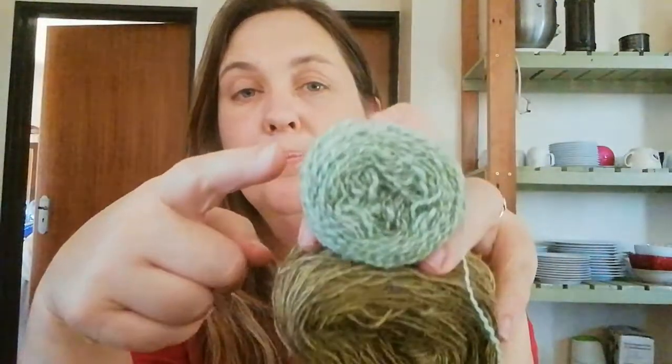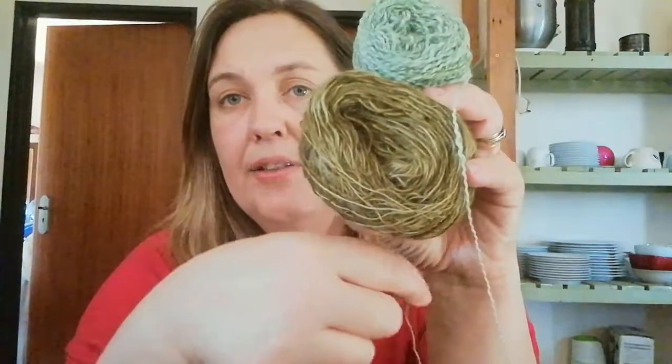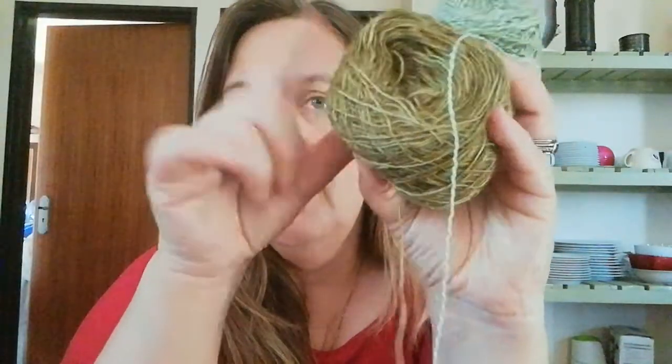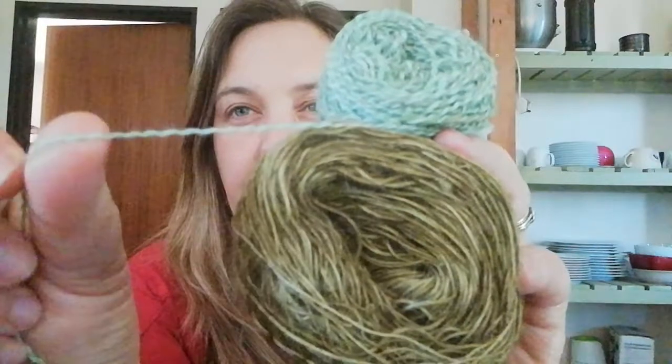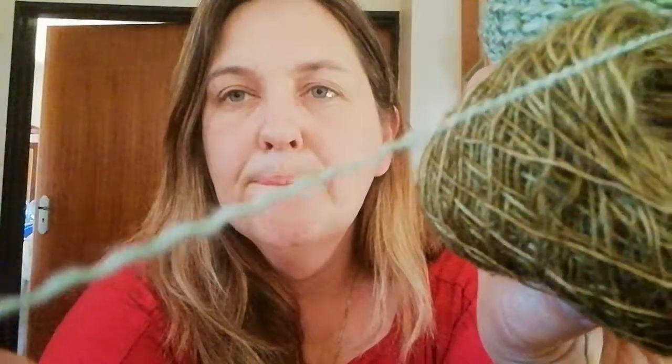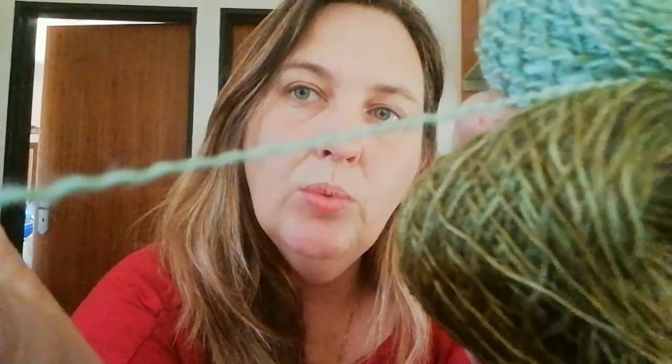So the pattern calls for fingering weight and single ply, and then she uses mohair. I have this one and this one. This is my mohair, hand spun by me and dyed by me. I don't know if you can actually see these colors. Probably not, because it's not focusing in. This is supposed to auto zoom, but apparently it doesn't want to. Anyway, this is the 2-ply fingering weight, green.